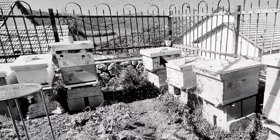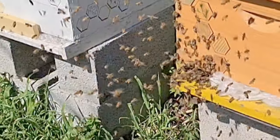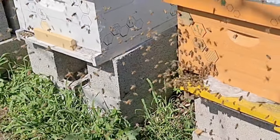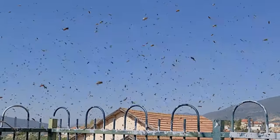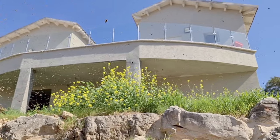Just when you thought it was safe to go back into the bee yard, one of our hives, as you can see, is apparently swarming. We are keeping an eye on it to see where they go. Hopefully they won't go far and we can pick them up and put them back in the hive.